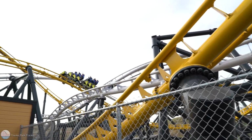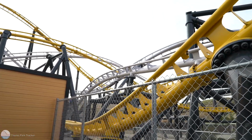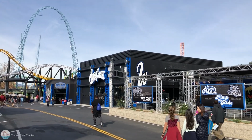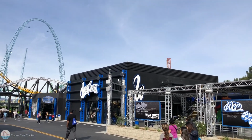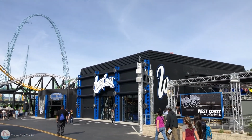West Coast Racers was an excellent addition to the park, and it offers new elements to experience while borrowing and improving upon those already found in the park. This coaster was custom designed to fit specifically in this area of the park, and it offers an experience that's hard to find in other parks across the globe.